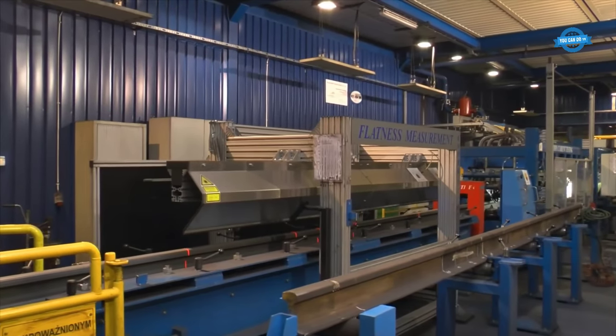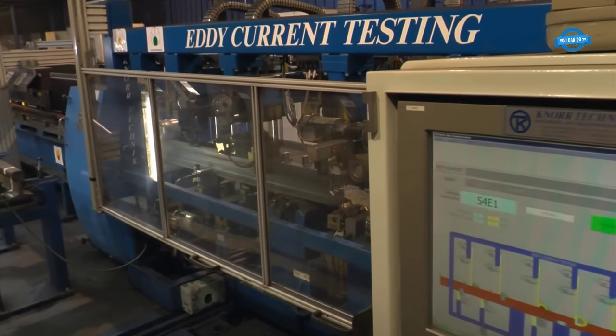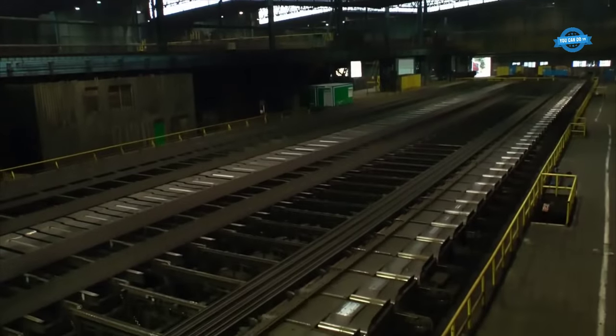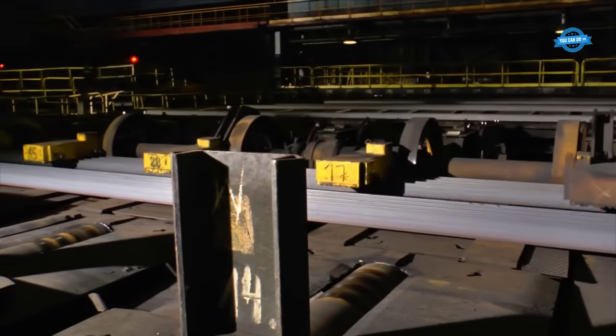Behind the steel production process lies a complex system of support services, including the production of industrial gases, electric power generation, water treatment, and maintenance shops. These services ensure the smooth operation of the steelmaking facilities.